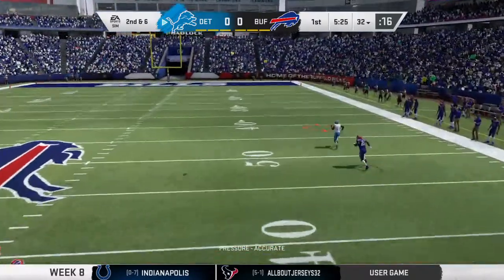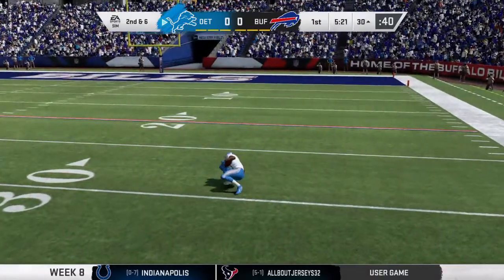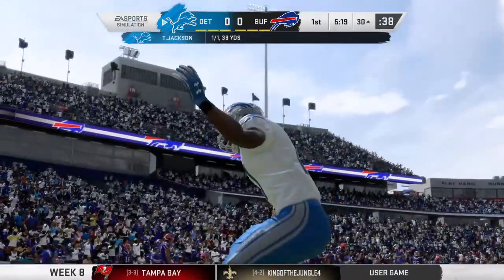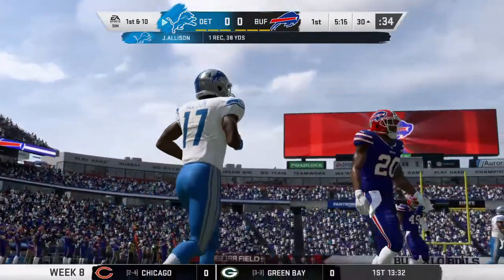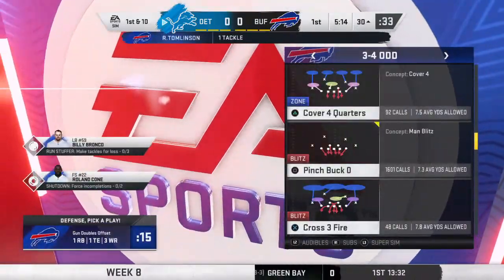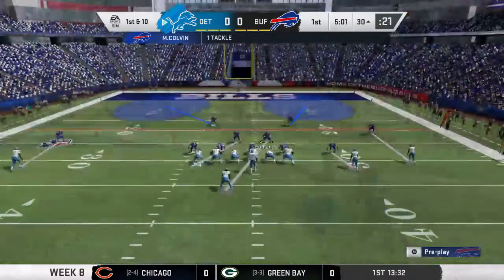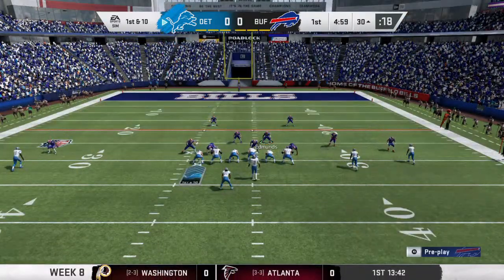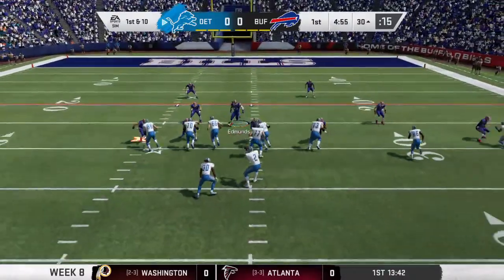Throwing is Jackson. Got a man, that's Allison. And he is brought down, but not before reaching the 30. A big pickup of 38. Well, things are looking pretty darn good on this first drive, aren't they? Came right out, set the tone, this time with a big pass play. And if the peek behind the curtain that they gave us of their game plan is any indication, I don't think that's going to be the last one we see.